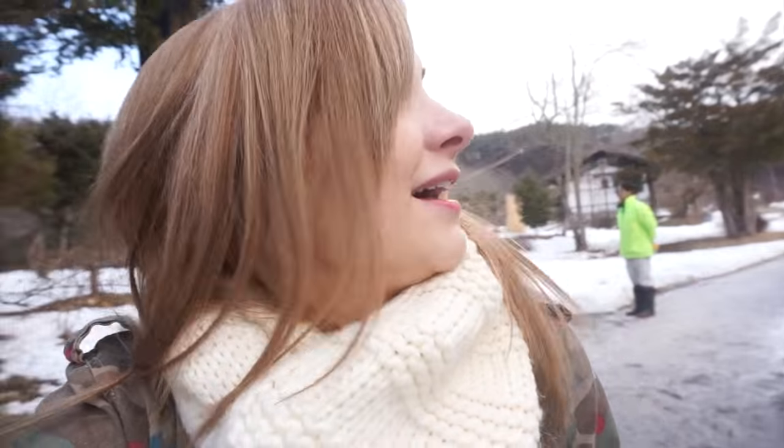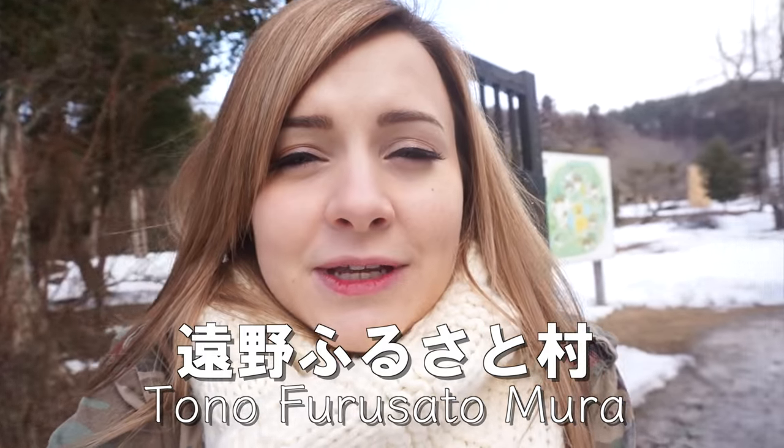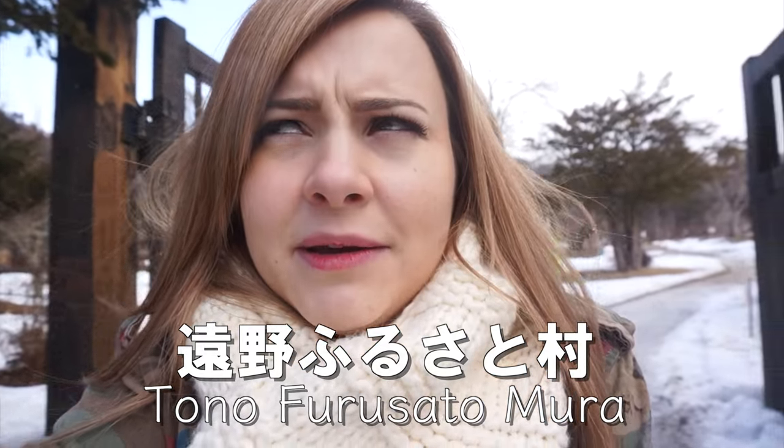Welcome to Iwate Prefecture. I am in Tono right now, and I've decided to come to this farming village. It's actually like a reconstruction of a traditional farming village, and I thought it would just be really cool to see because I've never experienced anything like that. So this place is called Tono Furusato Village, and it's about a 25-minute drive from the station, I would say. I'll put all the instructions on how to get here down below. But yeah, I just arrived, and we're gonna go check out some of the buildings now.